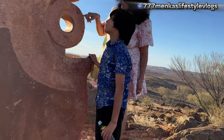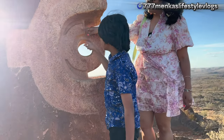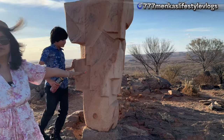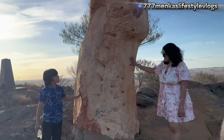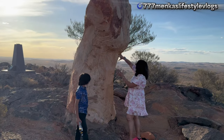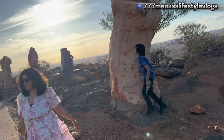Now this, what is your interpretation of this? This means the moon. These are all handcrafted, so a lot of work has actually gone into making those sculptures. Now come over here. This is a very beautifully handcrafted sculpture, and I like the way this has come up. But I think it looks like one of the longest sculptures over here.